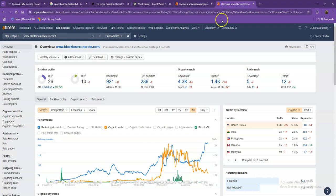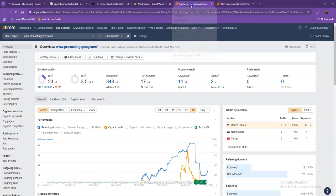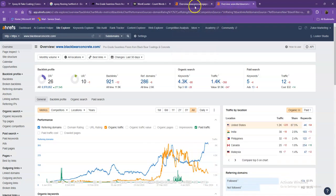Let's go ahead and take a look at your competitors' numbers. So with DR and UR, it shows that Google actually considers their website a much more trustworthy and a stronger website. That's also because they have more backlinks. They also have more keywords, which gave them way more traffic within the last 30 days.